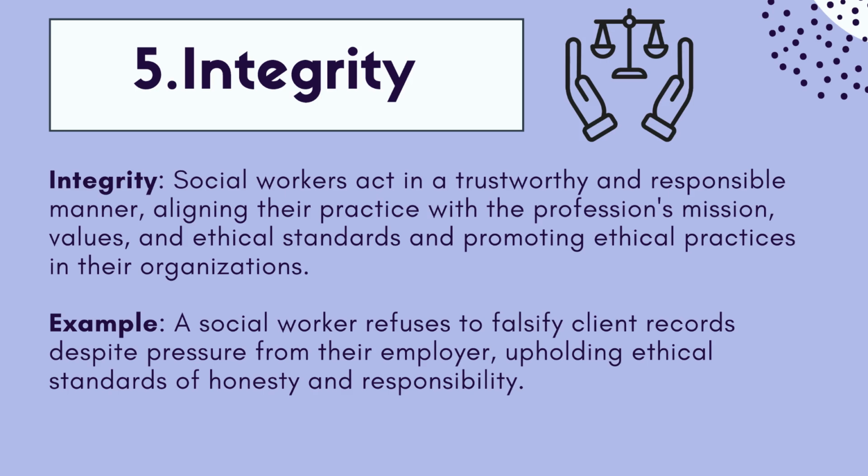And there are so many different examples that one could come up with for this, but the example I have here is a social worker refuses to falsify client records despite pressure from their employer, upholding ethical standards of honesty and responsibility. We might be in situations where we have to make that decision. Is this allowing me to act with integrity? Is this allowing me to act ethically?